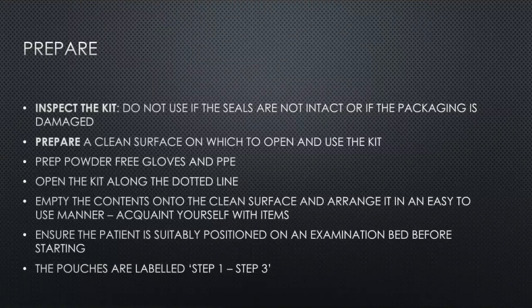Prepare a clean surface on which to open the kit. You're going to open it up as everything is numbered, and you can set everything out according to its numbers. Okay. Please use powder-free gloves.